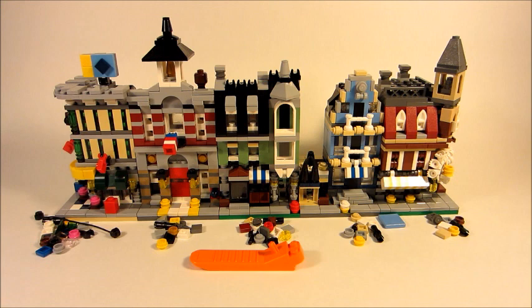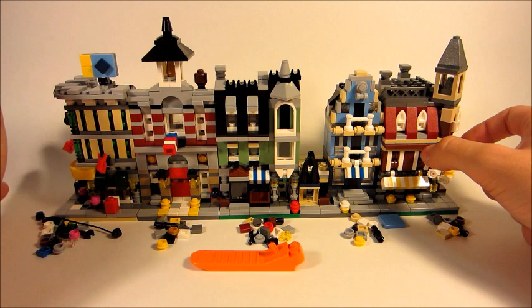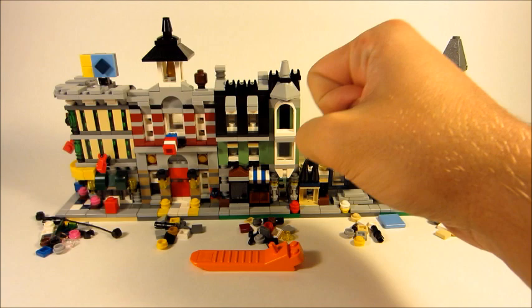So anyway, look at these guys. They're so awesome. I love them. So, I'm very, very pleased. I'm glad that I got them. So, we've got the cafe corner, the market street, the greengrocer, the fire brigade, and the grand emporium.